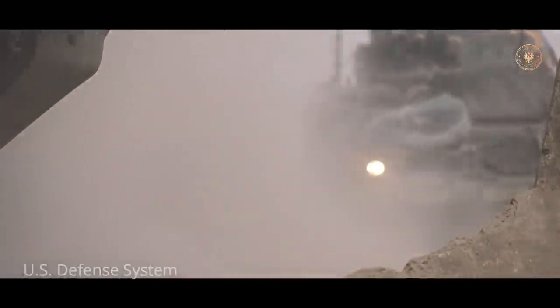Speed. The Stryker can reach speeds of 60 miles per hour, not bad for a 19-ton combat vehicle.